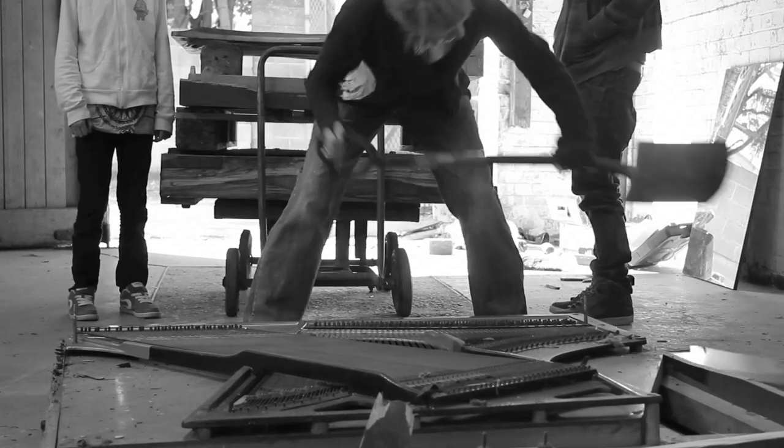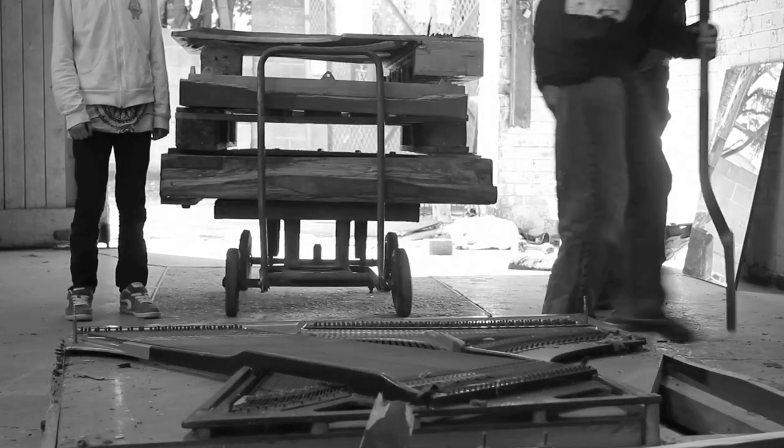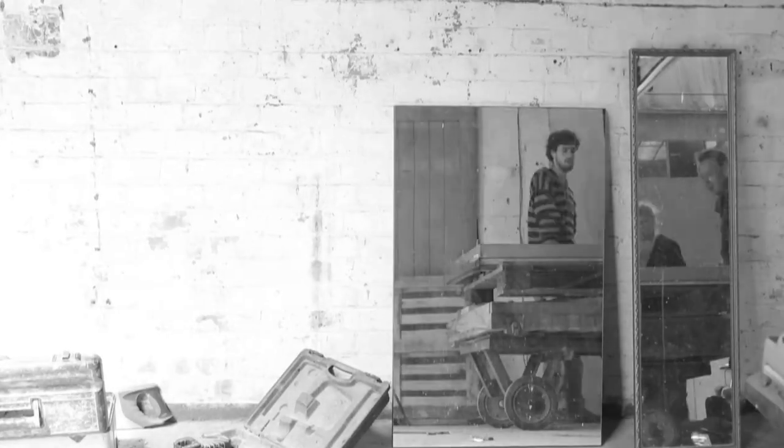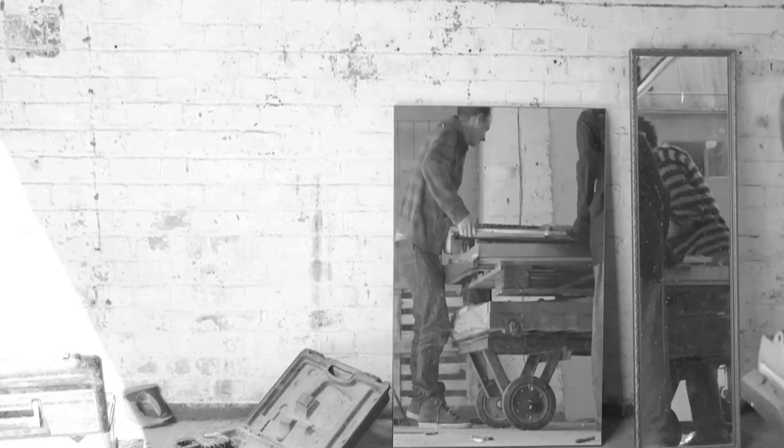We ended up having 6 pianos, and 4 of which we destroyed and stacked up on the tower to make a huge reverb chamber. We played into the saxophone and clarinet and created an amazing reverb.